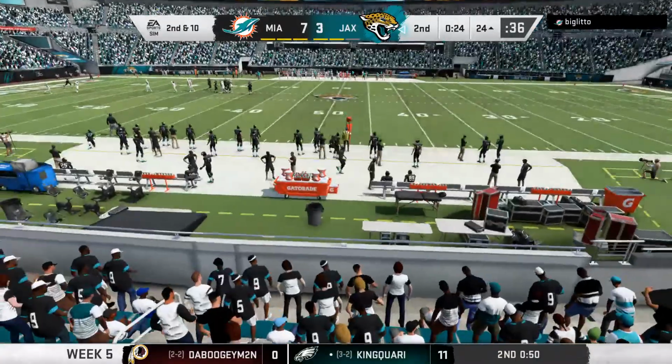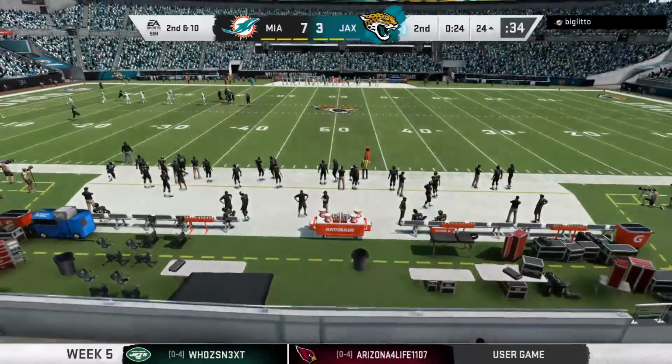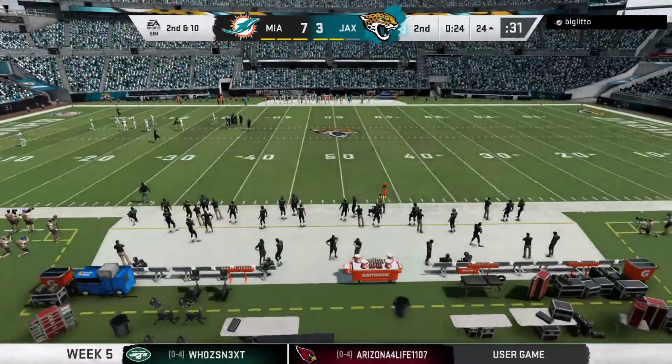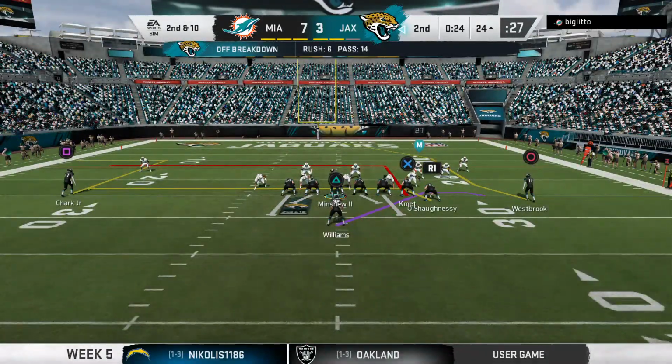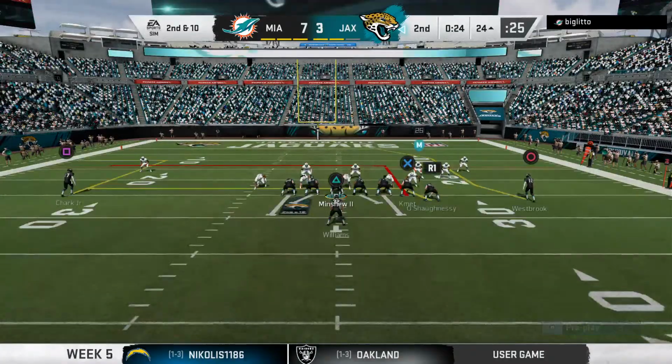There wasn't a hole open in the zone. You'd have to think on early downs like that first down there, need to be a little bit more careful. Yeah, fortunately for him, got a couple more downs to play with. From the 24, they'll go again on 2nd and 10.